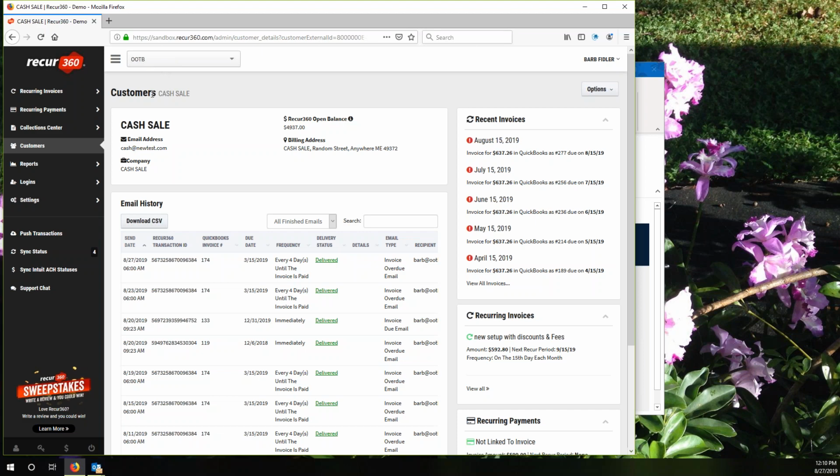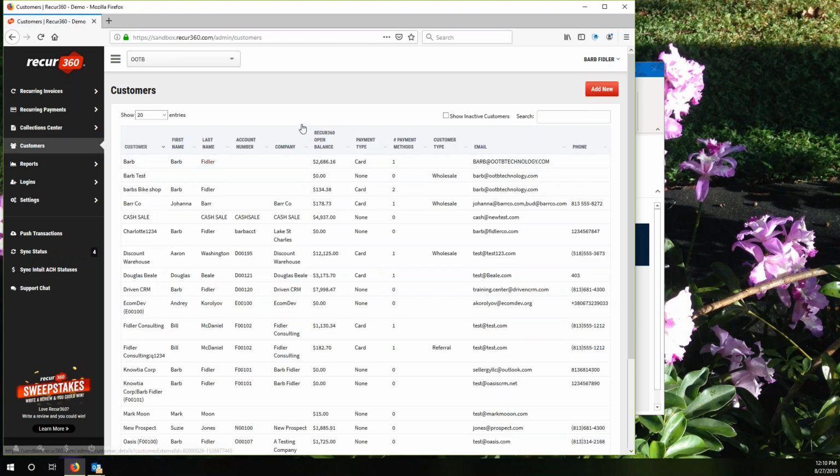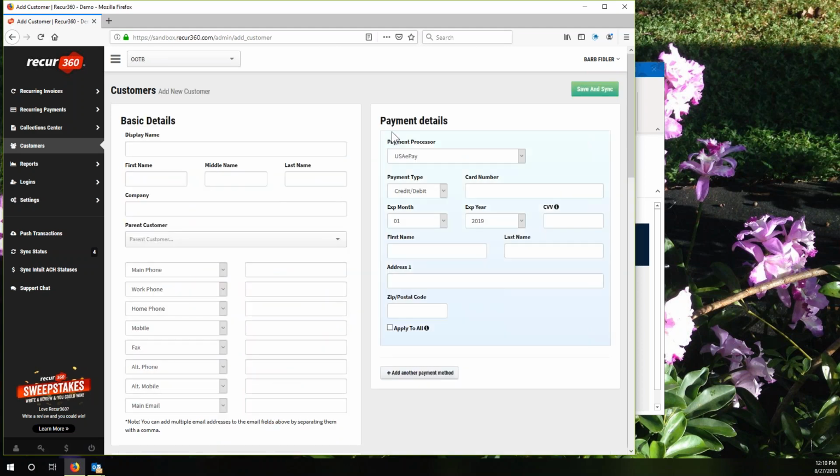We do have the ability now, when you are creating a new customer in Recur360, if you were a QuickBooks Desktop customer, you always had to add the new customer using the Add New button at the top, and then you had to wait until that customer information synced over to QuickBooks before you could add a payment detail. So now we've added the ability to add them both right away in one screen and get it all taken care of with one Save and Sync button.